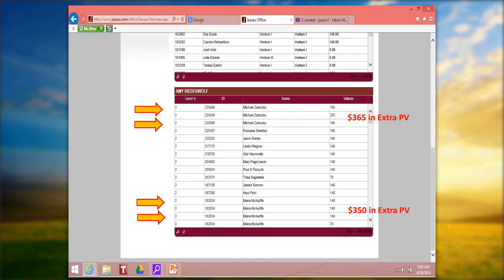Big caveat here. Whenever you're placing product orders for yourself, never place them in one order over 140. You can't move it. So let's say that you want 2 cases of Life Blend, a Stromoderm, and 3 Pet Blends. Those should all be independent orders placed at that time so that you can move those various volumes around, leaving yourself, of course, with 140 to keep you active.